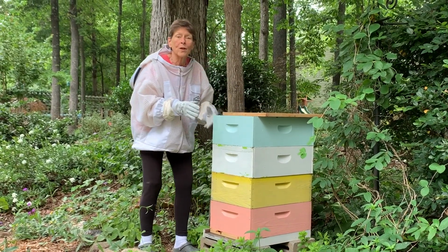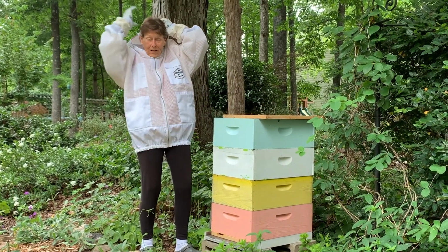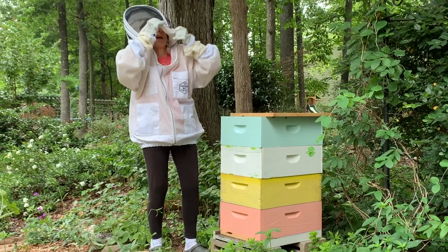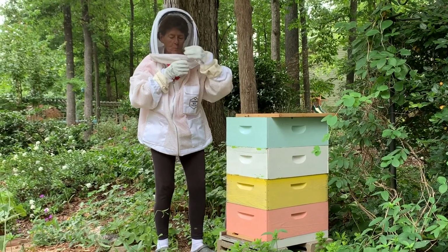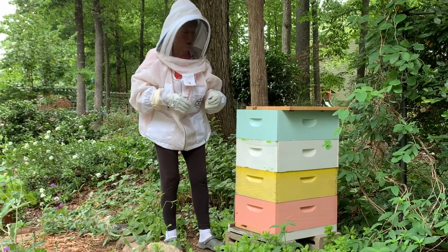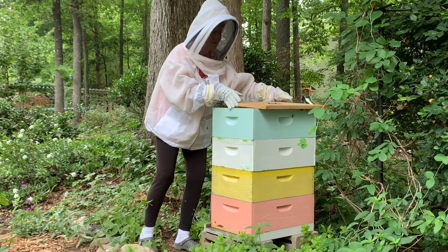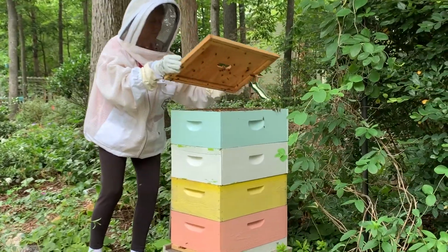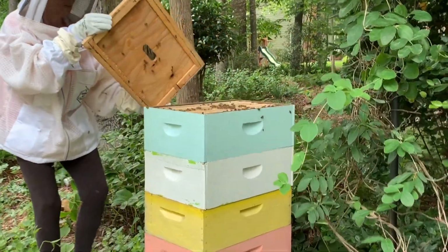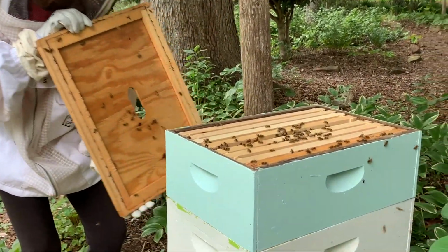Oh, do you remember in the story how they talked about the buzzing? Well, I can really hear the buzzing now. So I'm going to put this on to protect my face, just in case the bees start buzzing everywhere. Okay, so I'm going to lift this up. And you can see how active the bees are. See these?